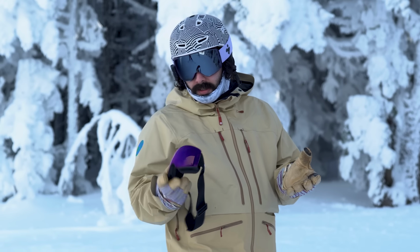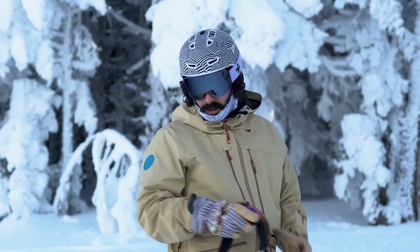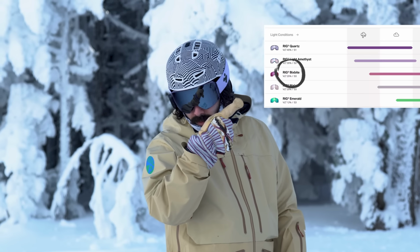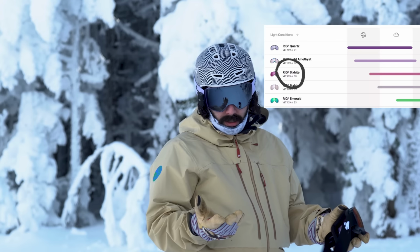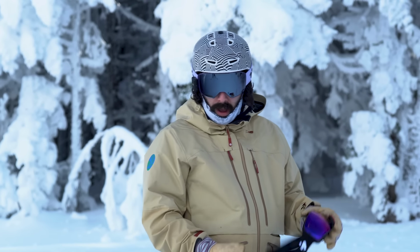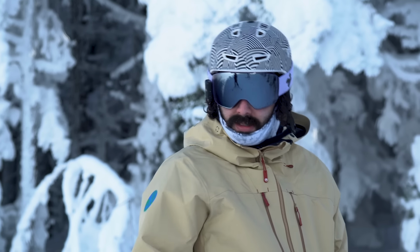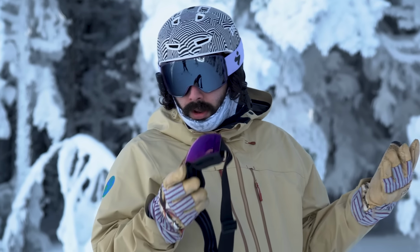For a lot of cases, this purplish lens, pinkish purplish lens, we'll include the name on the screen right here, is very useful for overcast conditions, especially if you really only want to use one lens, right? Many people have two lenses that come with their goggle, or they buy a secondary lens. This is a really good 50-50 option for a lot of days.